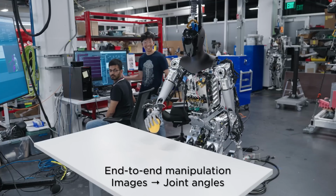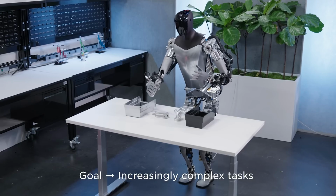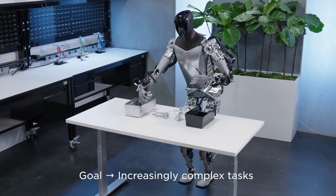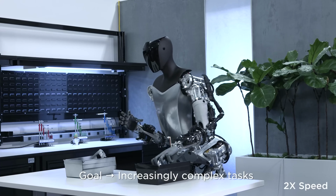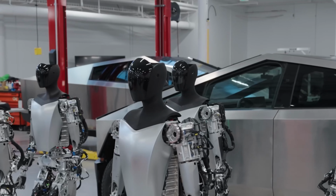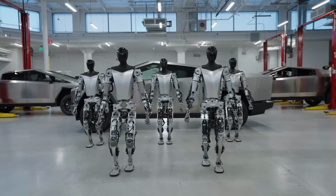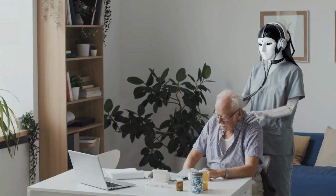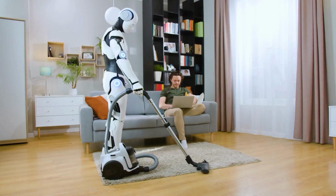Moreover, its interaction with humans goes beyond simple task execution. It involves recognizing and responding to human emotions and gestures, facilitating a seamless human-robot interface. This level of sophistication in AI not only underscores the Tesla bot's potential to become an integral part of daily life, but also marks a significant leap toward creating machines that can genuinely comprehend and engage with the complexity of the human world.